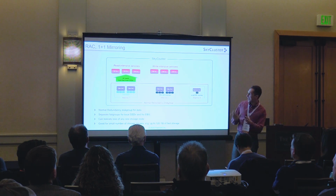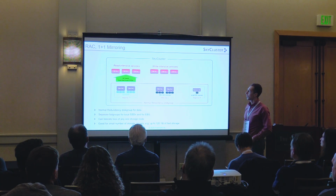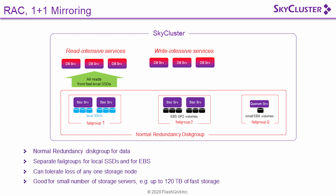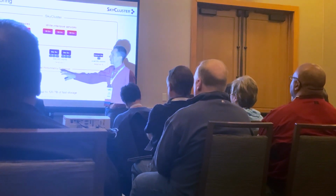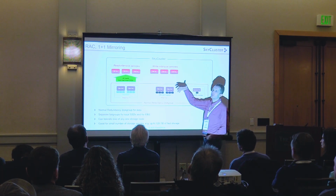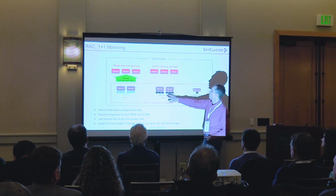Well, let's try to simplify it a bit. Scale it down. We can have a setup where we have local SSDs plus EBS volumes in the same disk group, but spread them across two different fail groups. And again, you can have pretty much any number of storage servers in each of them. But what's important here is that the storage servers that have local SSDs in that particular fail group can be configured to be a preferred read target. So all your reads will be served from the local SSDs, and these guys will be used only for persistency.